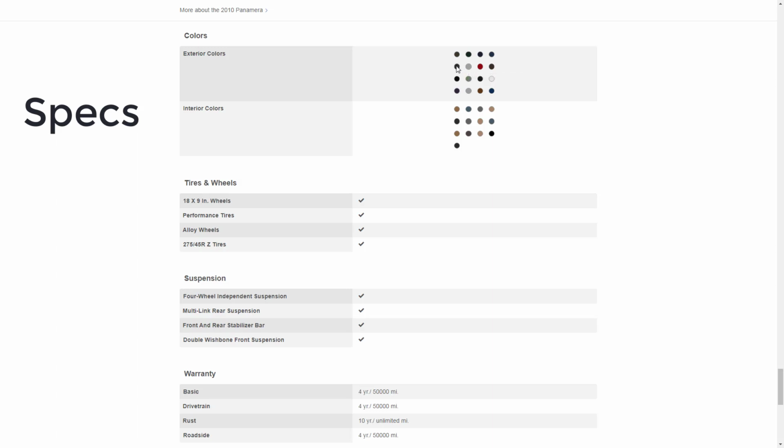Platinum silver, carbon gray, basalt black, crystal green. Haven't seen one of those. Then they have just straight black. Carrera white, so these must be non-metallic colors. No, aqua blue metallic, we're back to metallics. Cognac metallic, GT silver metallic, and amethyst metallic. So there's really only two non-metallic colors. They have a black, and then they have the Carrera white.